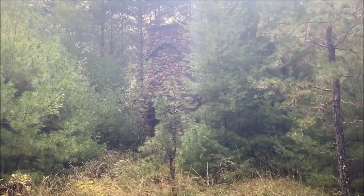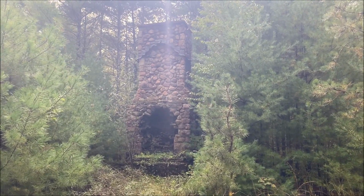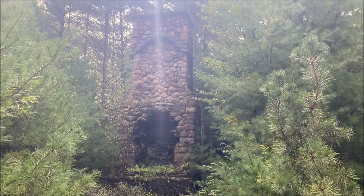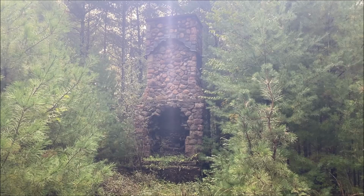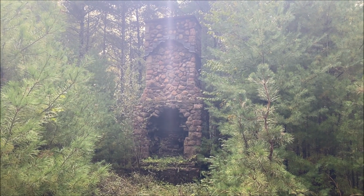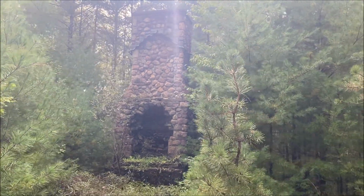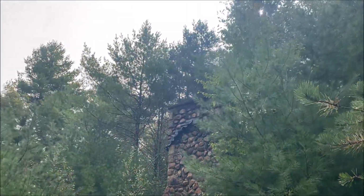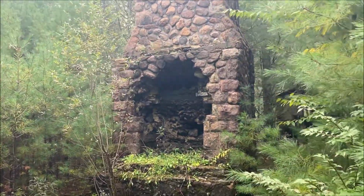So I'm not sure how I missed this, but look at this. Huge cobblestone fireplace and chimney. Look at that. So clearly whatever building this fireplace was in was an important building. If I had to guess, it was probably either the dining hall or the camp office. You know, some sort of major building, but look at that. An abandoned cobblestone fireplace. I do apologize for the sun. It's very sunny in this particular spot, so hopefully the footage isn't too bright.